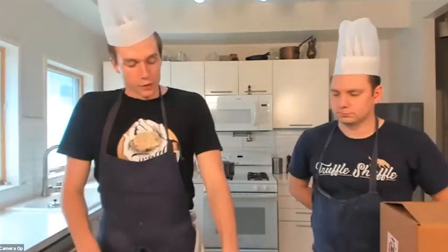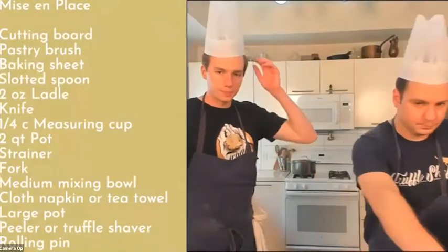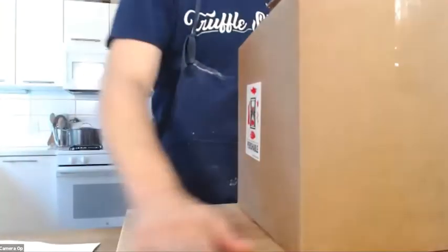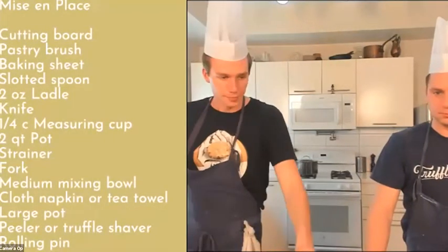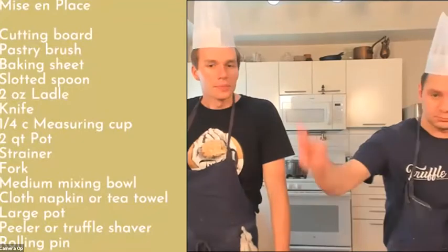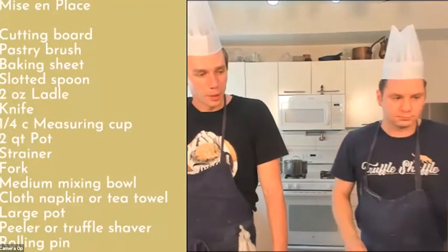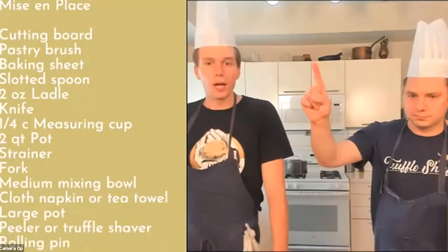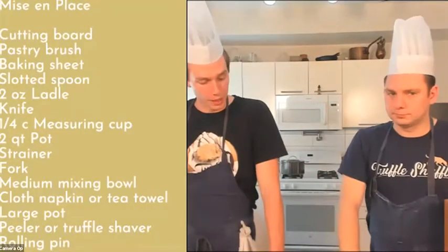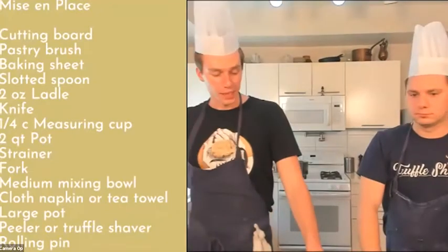So from the top, in our mise en place, we have our lovely cutting board, which we like to show off on our cutting board camera. Next, we have our pastry brush. If you don't have a pastry brush, that's fine. Personally, I don't even like using a pastry brush for this. I use my finger, right? But if you don't want to use your finger, you use a pastry brush. It's just for brushing that egg yolk or the egg wash on the outside of the pasta dough.